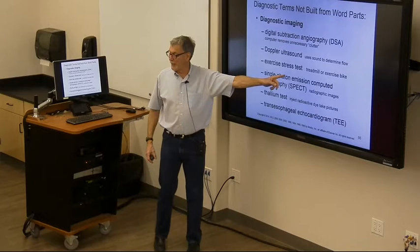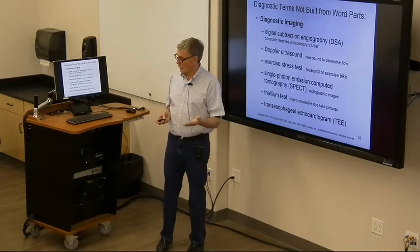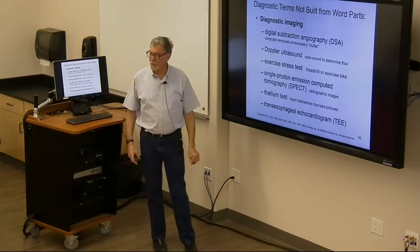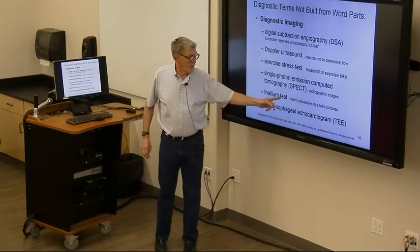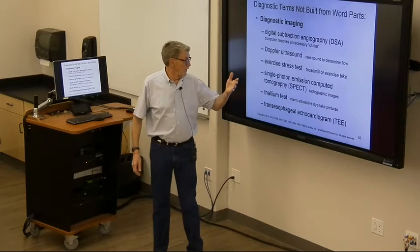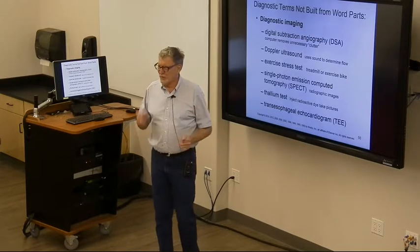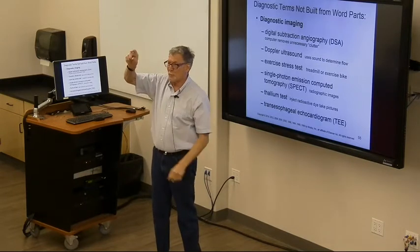An exercise stress test is getting on a treadmill or a bike and exercising and seeing what happens to your heart during the test. SPECT is a computed tomography imaging of the heart. A thallium test, you inject this radioactive thallium substance that then can show up on a SPECT or even a CT type scan because it glows under the scanner. And so you inject it, and then you take a scan and you see all the blood vessels it's going through and try to pick out any places it's not.